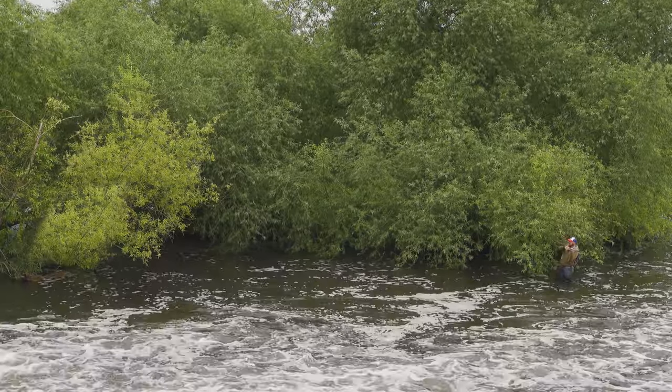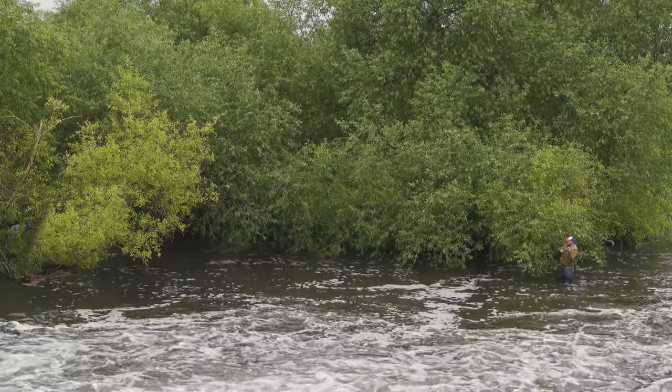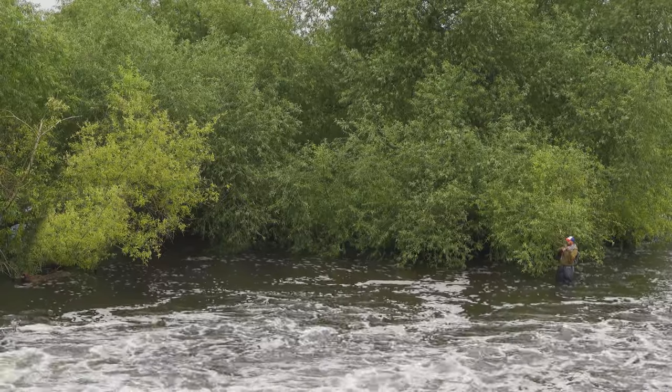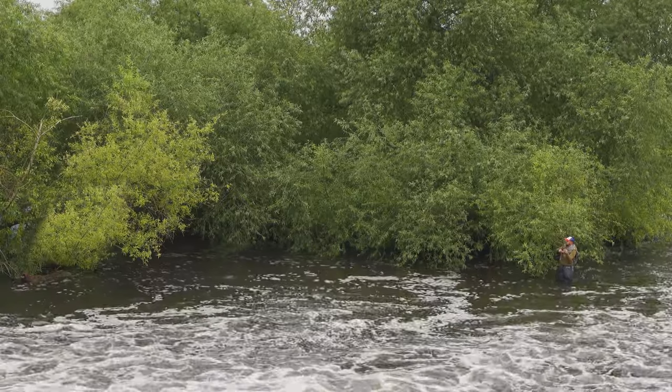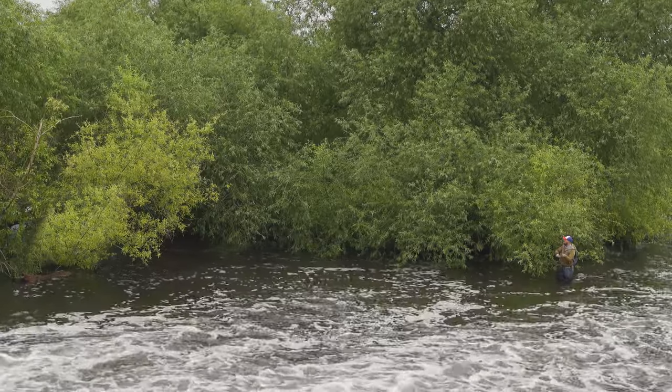Yep. Nice little hold up. I just checked and fish was on. Good fish again. Very nice fish, guys. Hoo-hoo! That's a chunk, guys. That just might be the biggest of the day.